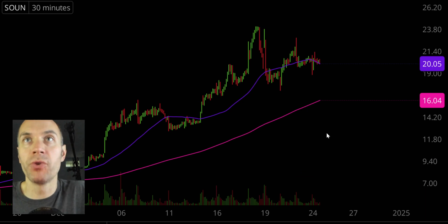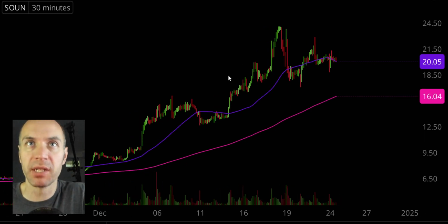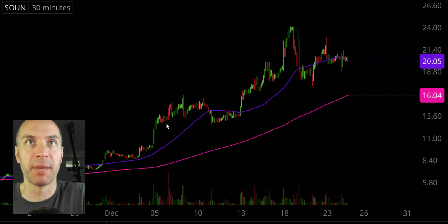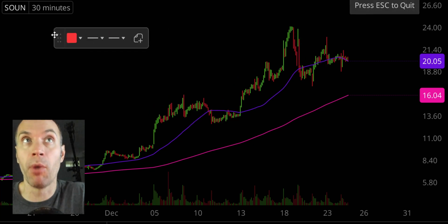Next one here, SOUN. I'm taking a little bit of a different approach to this one. Usually I don't look at too many multi-day patterns, but this one has a big enough track record of, first off, demonstrating it is in an uptrend. And we just, to be quite frank, have a nice clean pattern here. So yes, this is a multi-day pattern.